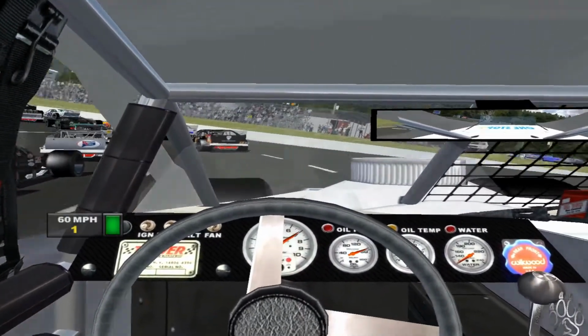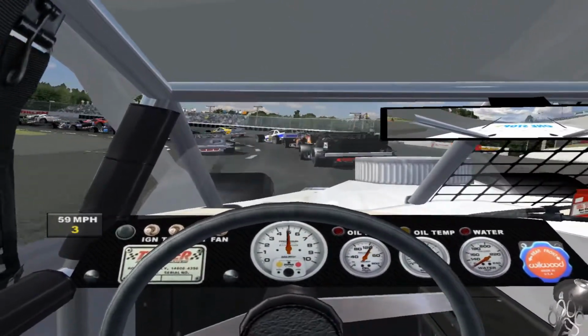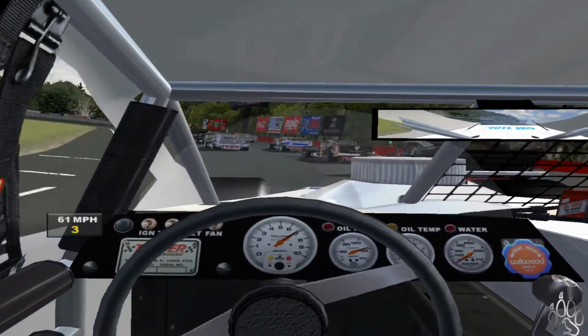Green flag, and green is out for 50 laps here at Monadnock. I can't control my car at all, it seems. This is going to be a rough one, but let's see how we can get ourselves on the inside.